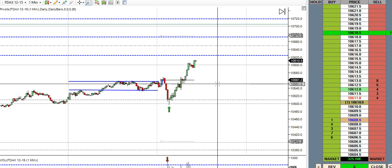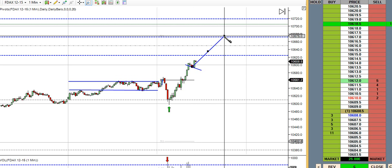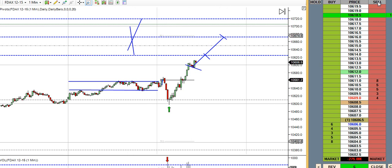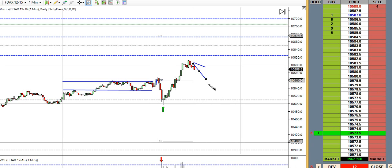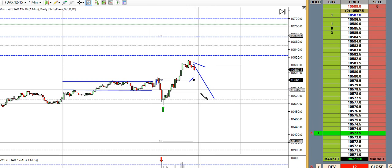Okay, so things changing fast. I bought here for a breakout. Let's see how far can this go, if it's going to have any resistance at these levels, yesterday's initial balance levels. Okay, so I shorted here once again at 600. Let's see how much price can go down, if it's going to retest pivot point or even lower.